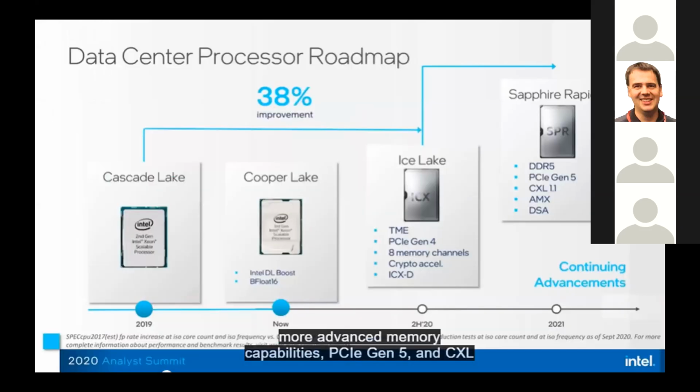Now, what's coming next? We talked about Ice Lake, and you're seeing here that we are already communicating about 38% publicly, a 38% performance improvement top SKU to top SKU. You will hear more details about this and different performance improvement numbers when we launch it soon. It went into production at the very end of 2020. We plan on putting the next Xeon processor, codenamed Sapphire Rapids, into production at the very end of 2021.